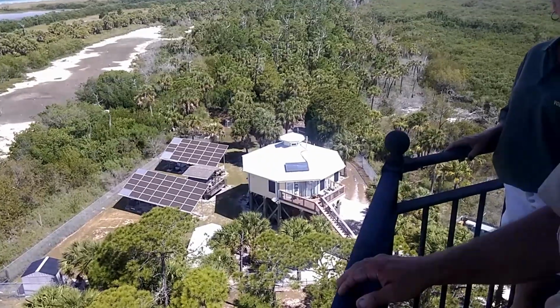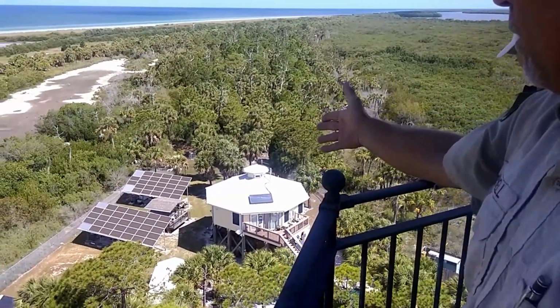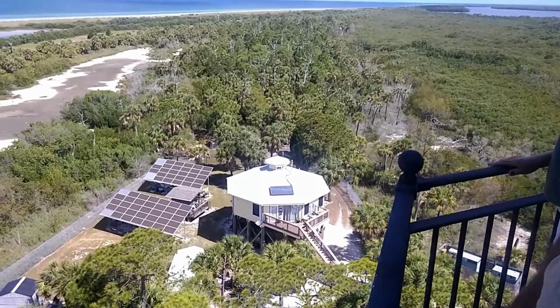From the top of the lighthouse you get a great view of the resident ranger's house, along with the solar arrays and solar panels, because the whole island is powered by solar. There is no Duke Energy, nothing. It's all self-sufficient with solar energy, reverse osmosis system, totally off the grid.